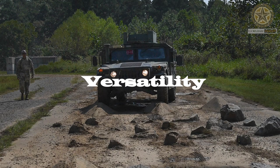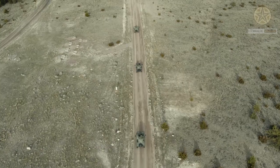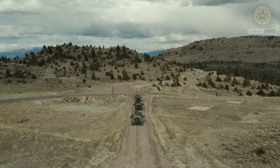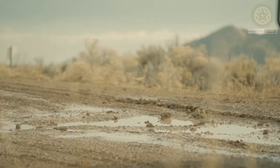Versatility. Machine guns are versatile weapons that can engage a range of targets, from enemy personnel to light vehicles. This versatility makes them suitable for various scenarios that Humvees might encounter.